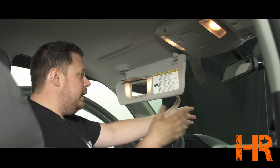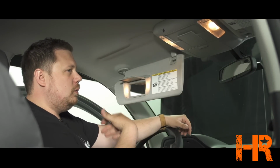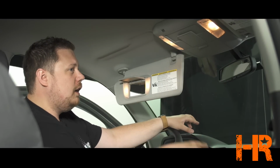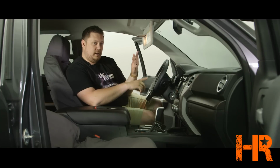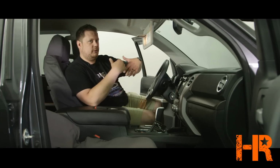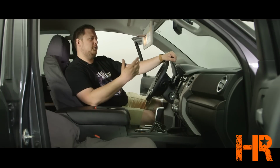And also, if you want to change the color, LED is really a good way to do that. So these kits that we have for sale for the 2015 Tundra Interior are available in your normal white color, but you can also get them in yellow, red, blue, and green, and all kinds of different colors. So you got a lot of options if you're going for a style change too.